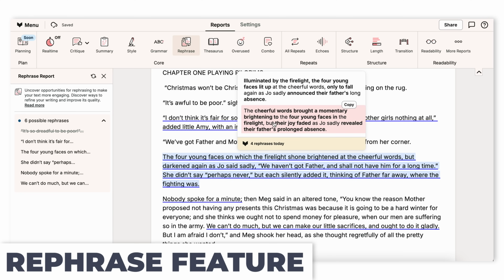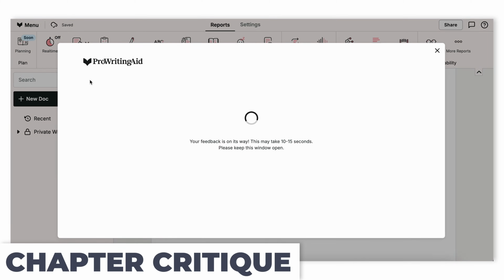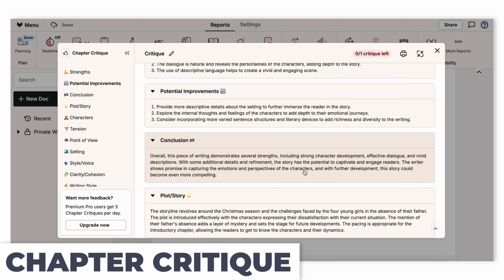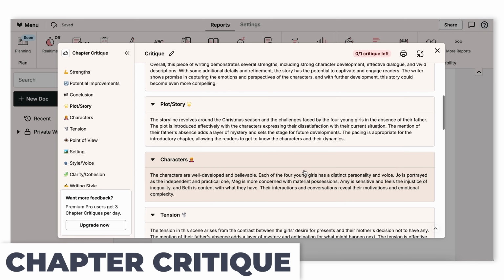Another cool one is ProWritingAid's Chapter Critique, which gives you instant feedback on a single chapter of your story, highlighting its strengths, weaknesses, and areas for improvement. It helps you identify spots to improve your plot, characters, setting, and more to make your story more compelling.